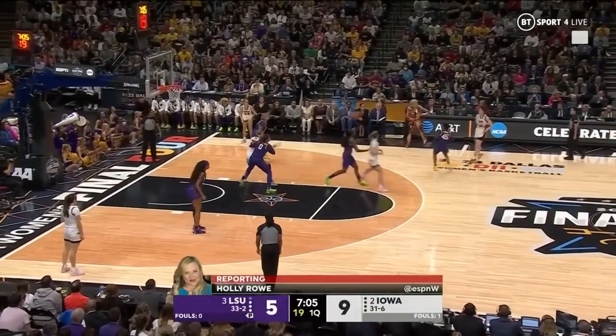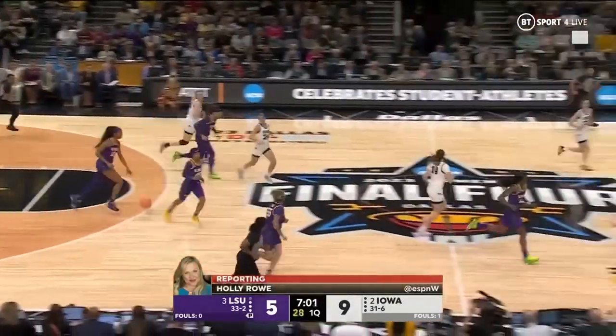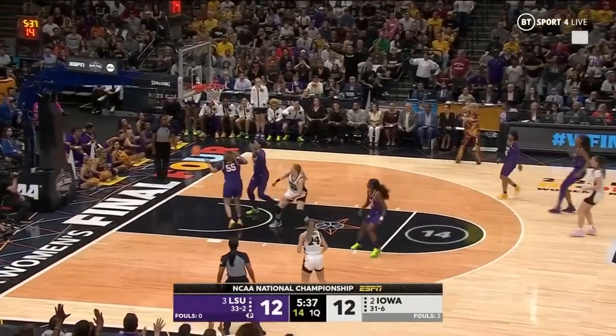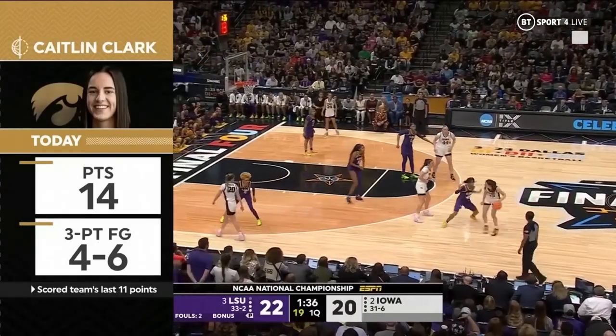Lisa Bluder said to her team, if you want a national championship, you don't win it, you have to go out and take it. That's just what... As it pokes, saves right back to her. Sonano, the deep catch. The lefty hook won't go. For 14 points, she scored the last 11 for Iowa.